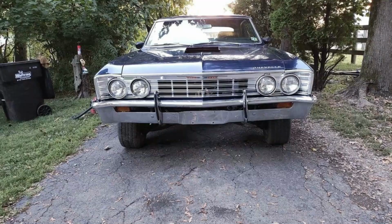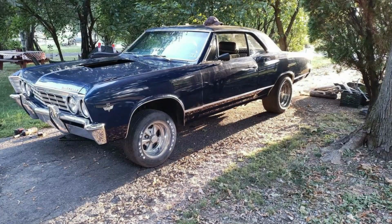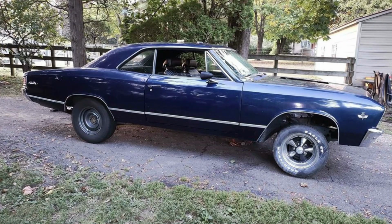The interior is in excellent condition, with nice carpet, a perfect dash pad, and clean chrome. The body is also in great shape, with solid floor pans and no rust, though there are a few minor blemishes on the paint. All the original trim is intact, making it a visually appealing vehicle.